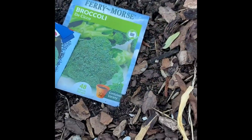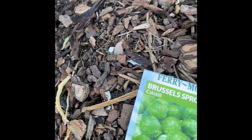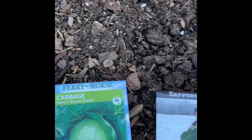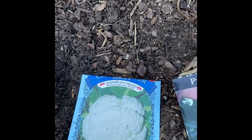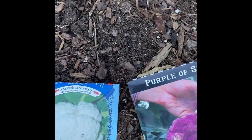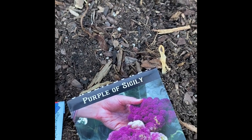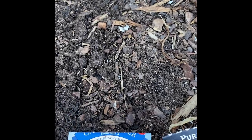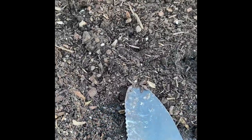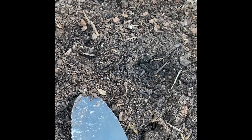Number two, these plants like well-drained and nutrient-rich soil. They love nitrogen in the early cycle of life, and phosphorus and potassium when they start to form the unopened flowers or heads. I have amended already my soil with compost and manure.